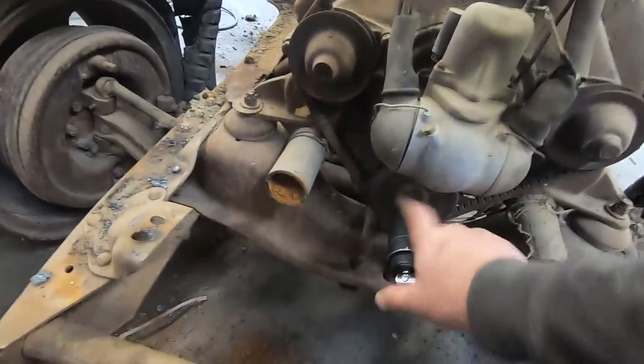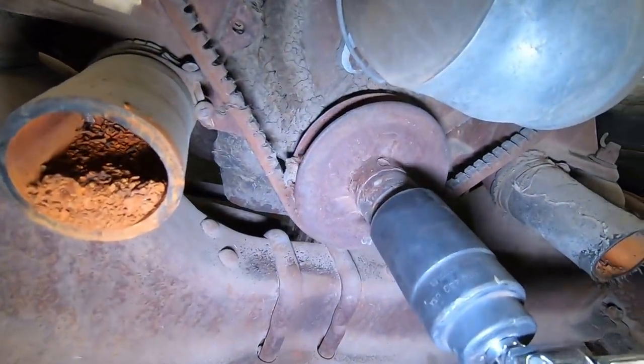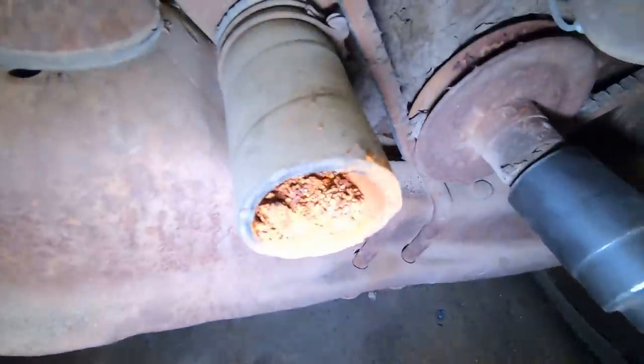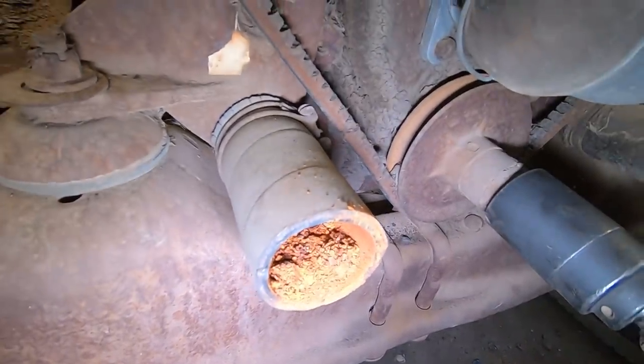Since the fan isn't turning because the belt's a little loose, I'll show you guys what we got going on here. Maybe. She's turning. And most of the grinding you're hearing is on the belt.